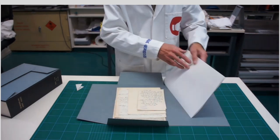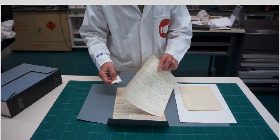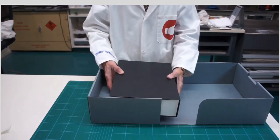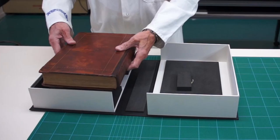For handling, I use these paper fingers to be able to carefully lift and turn the delicate documents. And this image just shows the Shakespeare First Folio completed and being put into its box.